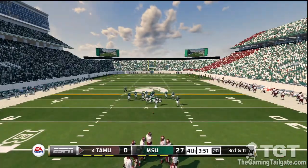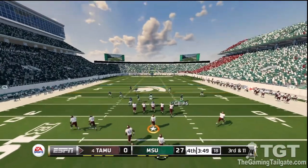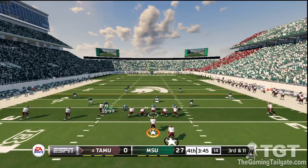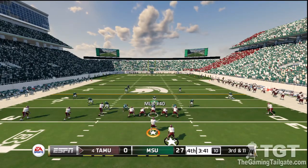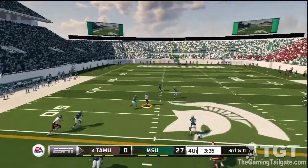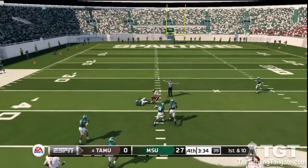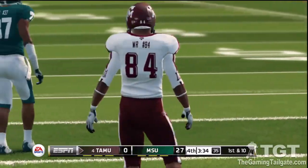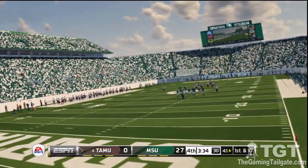And once again, they'll come to the line trying to convert on 3rd down. They'll spread the field with five wide. Green 19. Check, check. Omaha. Check, check. Down at the 41-yard line. First down.